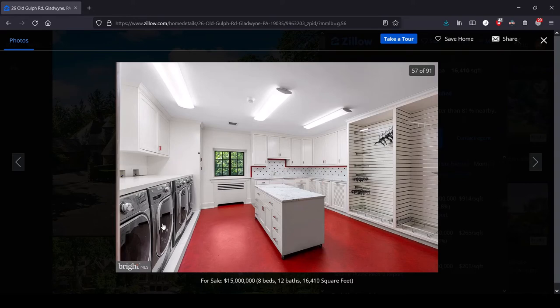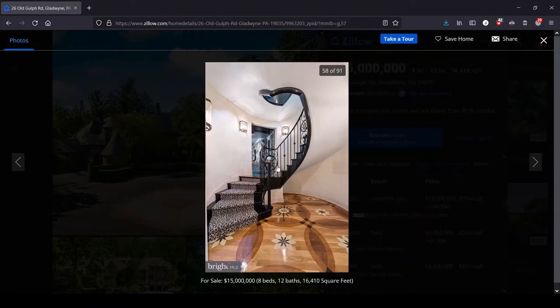Here's the laundry room. What? How much do you need to hang in the laundry room? I mean, I get some things need to be line dried, but do you really need that much line drying space? Here's where the leopard print stairs continue all the way down to the basement. I'm assuming this is the basement.